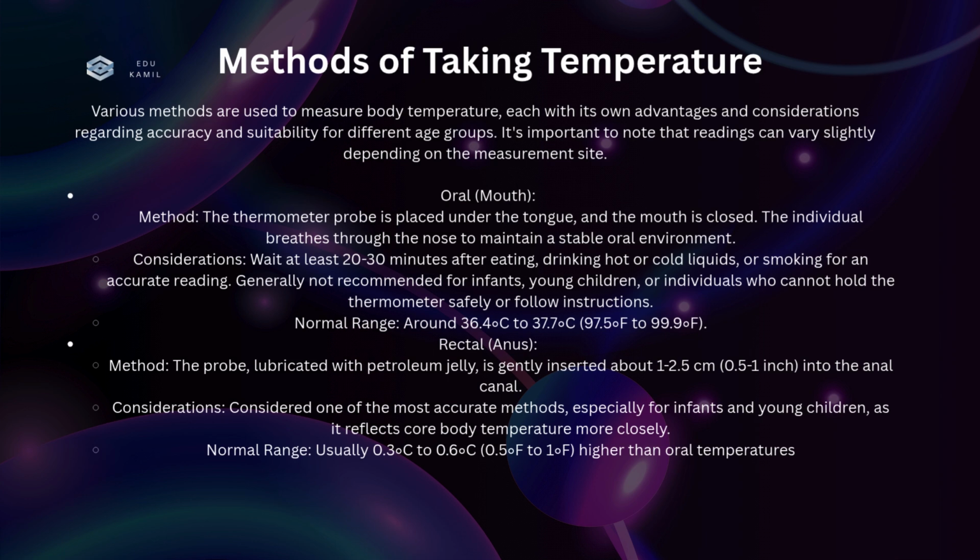Rectal, anus, method. The probe, lubricated with petroleum jelly, is gently inserted about 1 to 2.5 centimeters, 0.5 to 1 inch, into the anal canal. Considerations. Considered one of the most accurate methods, especially for infants and young children, as it reflects core body temperature more closely. Normal range. Usually 0.3°C to 0.6°C, 0.5°F to 1°F, higher than oral temperatures.